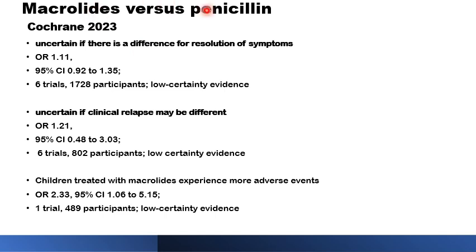Macrolides versus penicillin. This time, when the outcome is resolution of symptoms, there was no statistical difference between the two groups. When the outcome was the rate of clinical relapse, there was no difference between the two groups. But when the outcome was safety and adverse events, there was a significant difference. The macrolides caused more adverse events in children than the penicillin.